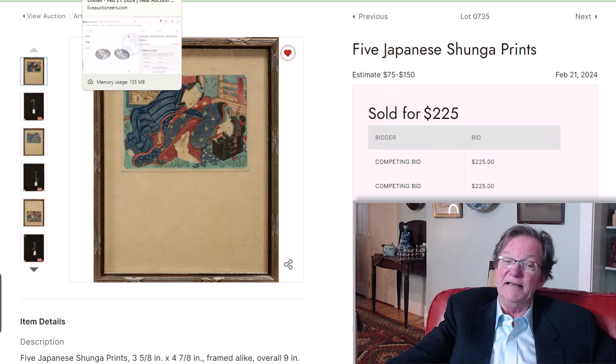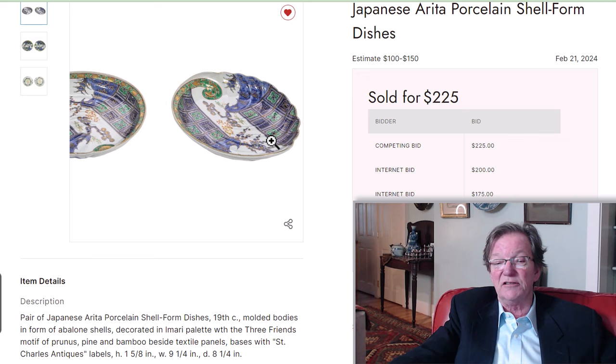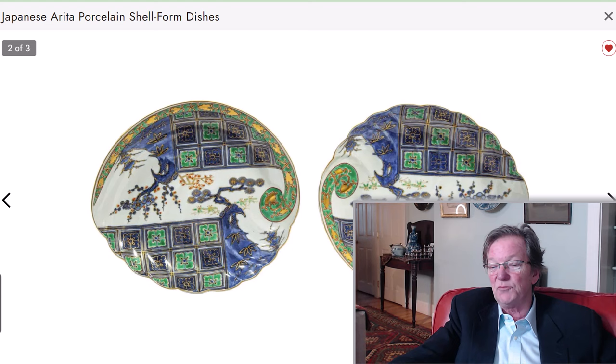And speaking of which, there was this pair of abalone type porcelain dishes. They did these often in Satsuma, and occasionally they did them in Arita wares. And that's what these are, in Arita. And these are very, very nice, quite elegant, beautifully done, and they reverse. You'll notice that you look at it this way. It doesn't matter which way you turn them.